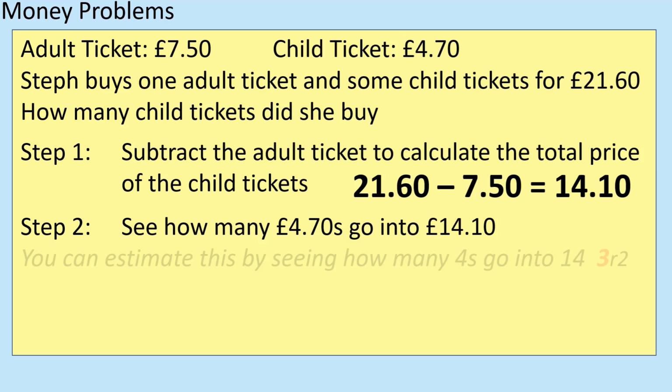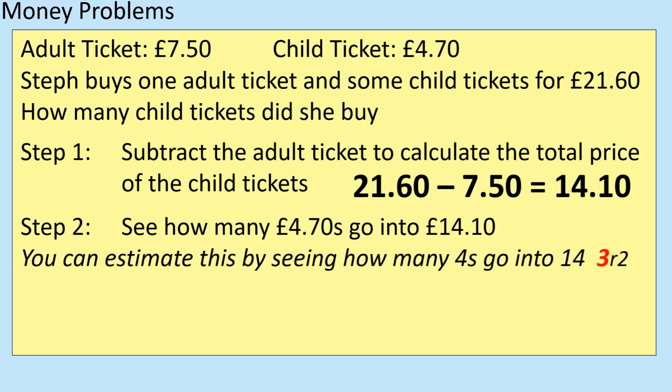So let's see if that works. You can estimate this by saying how many 4s go into 14, which is what I was looking at, 20, wasn't I? I was looking at 20, ignore me. So how many £5 go into 14, I was going to say. If I put £5 into 14, it would be just less than 3, and then it's 30p less. So it's going to be 3. £4.70, £4.70, £4.70 is £14.10. Apologies, I was looking at this one over here.